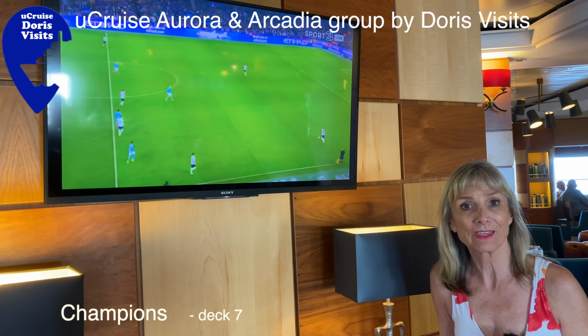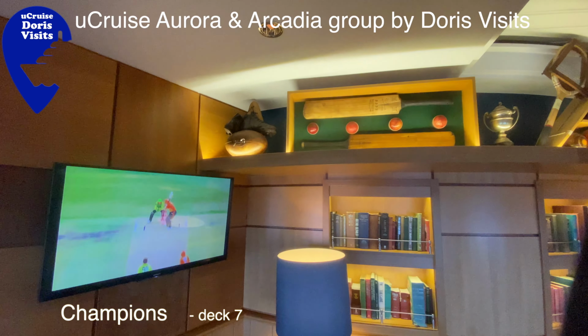This is Champions Bar where they play all the top football matches and also cricket.